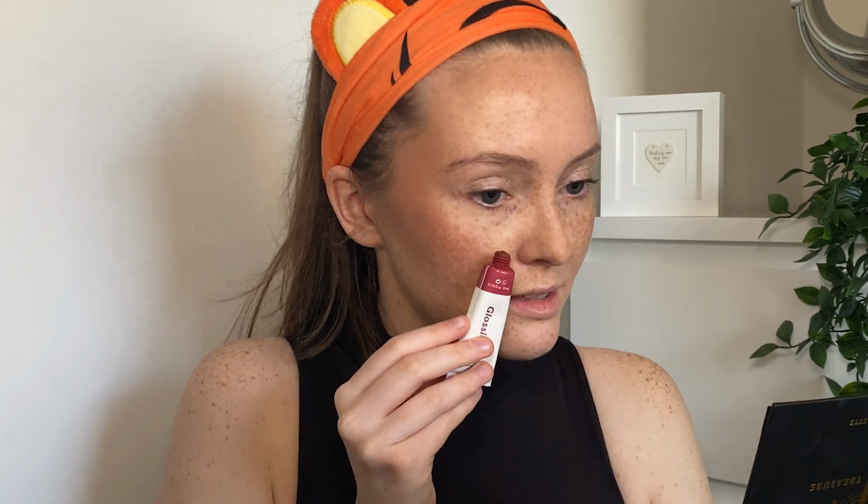It kind of looks a bit intense, but the cream blushes, they do fade over time, so even possibly by the end of this video, it'll be a wee bit less intense. And also the colour just changes so much, like that's what was initially put on and that's what I've got left with. They do kind of dissipate out, which I think is really nice.